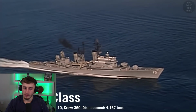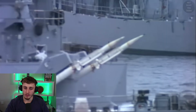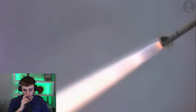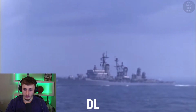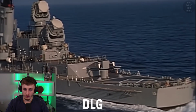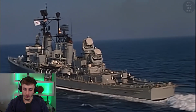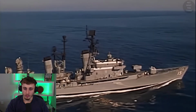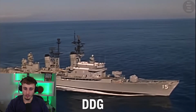This is the second class of American destroyers named after Admiral Farragut. It was also sometimes known as the Kuntz class, as the USS Kuntz was the first guided missile destroyer ever designed and built. Originally classified as a destroyer leader, it was later reclassified as a guided missile frigate in 1956 because it was significantly larger than the previous destroyer classes. But 19 years later, in 1975, it was yet again reclassified, this time as a guided missile destroyer.